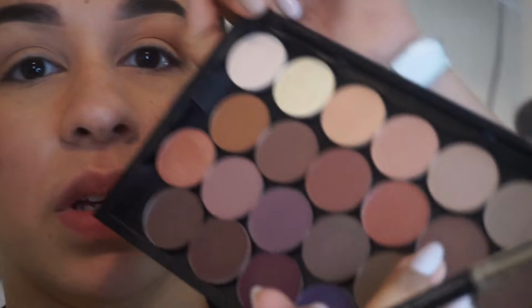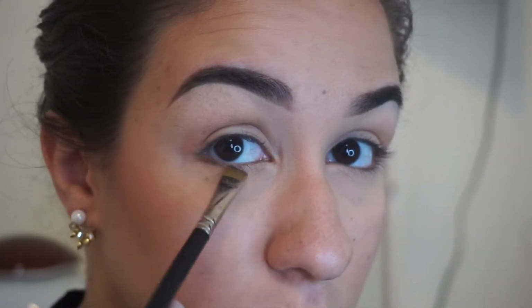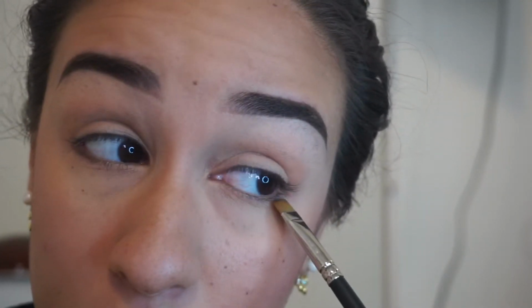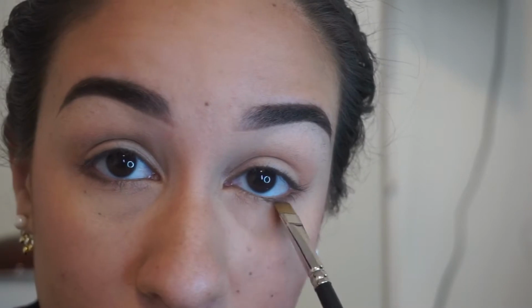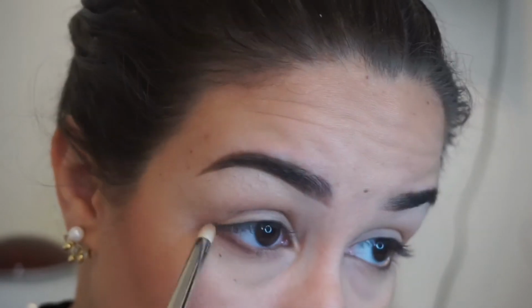I'll go into something darker just to define my under eye with a MAC 212. I'll grab my MAC 219, which is a pencil brush. Dipping into the second shade. Blending that a little further.